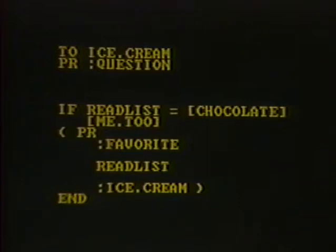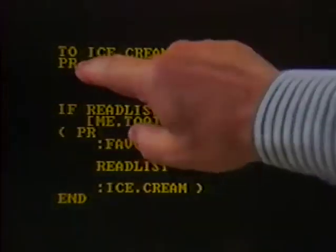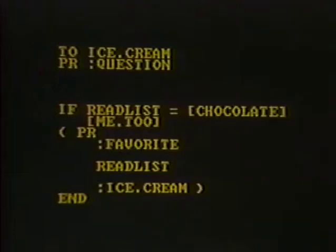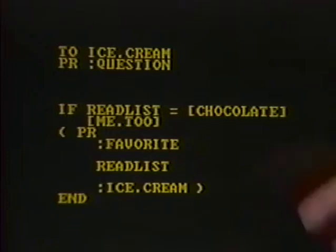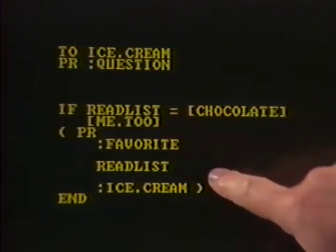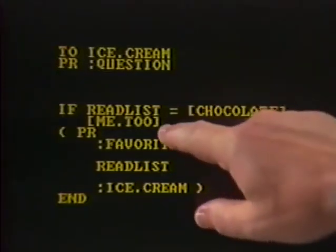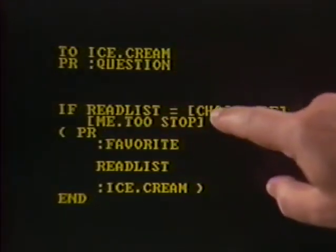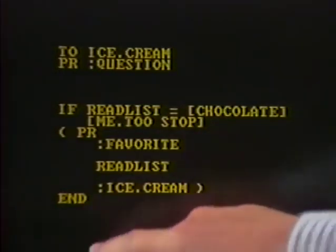But what happens afterwards? Ice cream had a plan. Its flow of control was this, then this, then this. And after me too, if would report, I'm done, and ice cream would go on to do this. So that after having said whatever me too makes it say, it would do the old stuff as well, which is obviously not what we wanted. How do we fix that? We need to put a controller in there: stop. So that after doing me too, ice cream stops, doesn't do this. It's as if it came to the end, and the program can get on with the job.